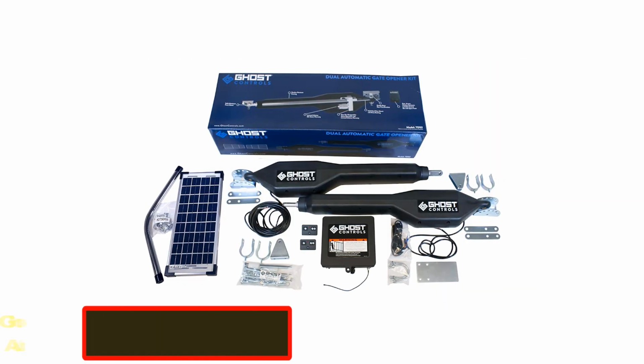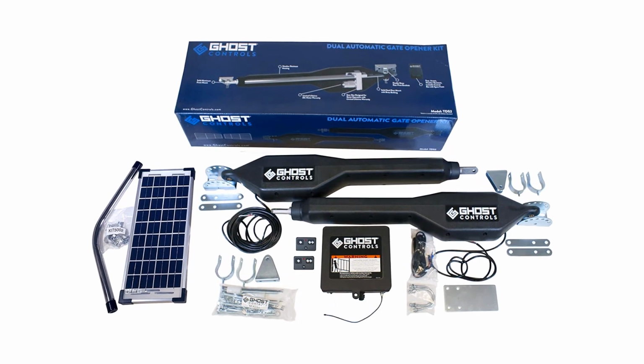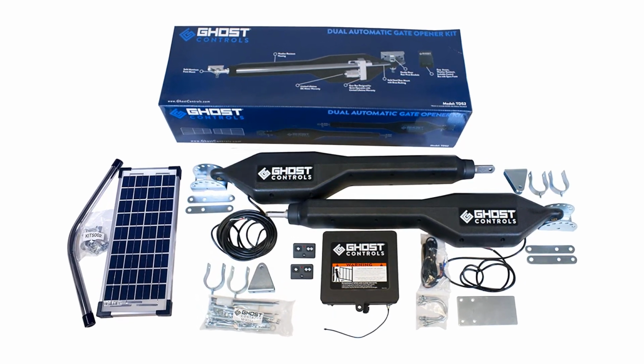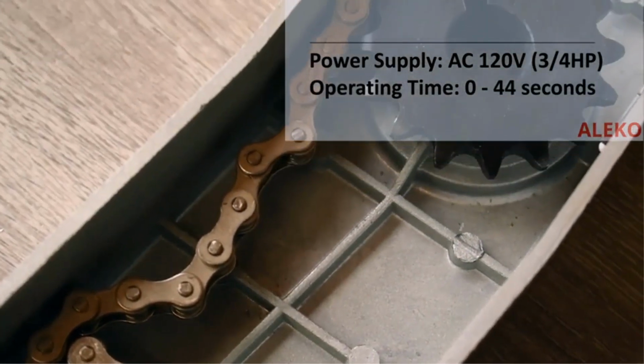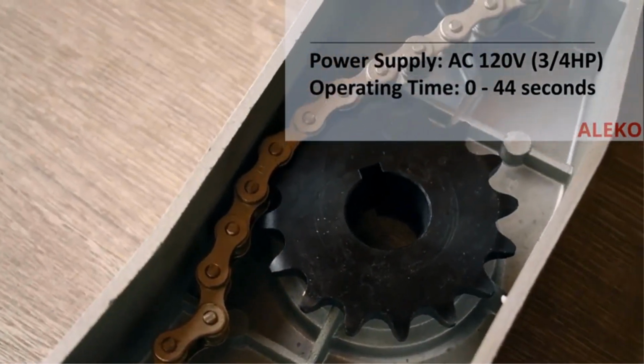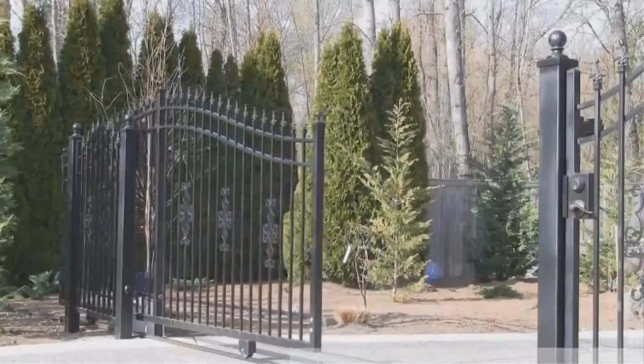Ghost Controls Solar Dual Automatic Gate Opener Kit for Swing Gates. It is a binary automated gate opening solution for any gates up to 20 feet. This is an advanced gate opener system that is designed as a perfect home solution and replaces your old gate for the better. These are very easy to install.